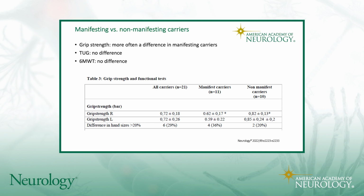on exam than the non-manifesting carriers, whereas other tests such as the timed up and go test and the 6-minute walk test, which were the functional assessments done as part of this study, did not show a significant difference between manifesting and non-manifesting carriers. This paper was a summary of both manifesting and non-manifesting carriers that exhibited different clinical characteristics of the disease. And I'll now ask Dr. Darras to comment on what this data contributes to the literature on MTM1 carriers.